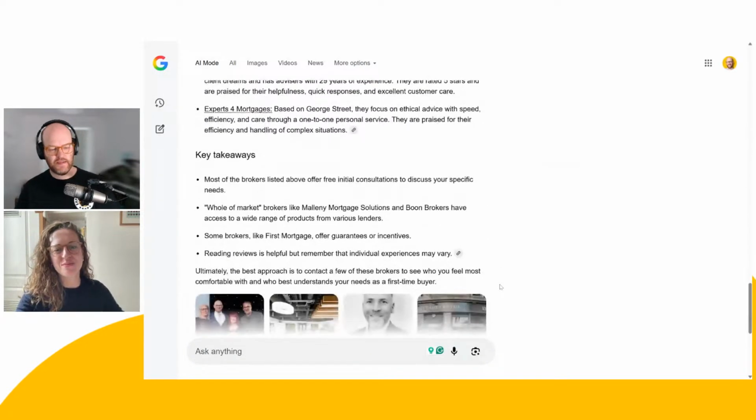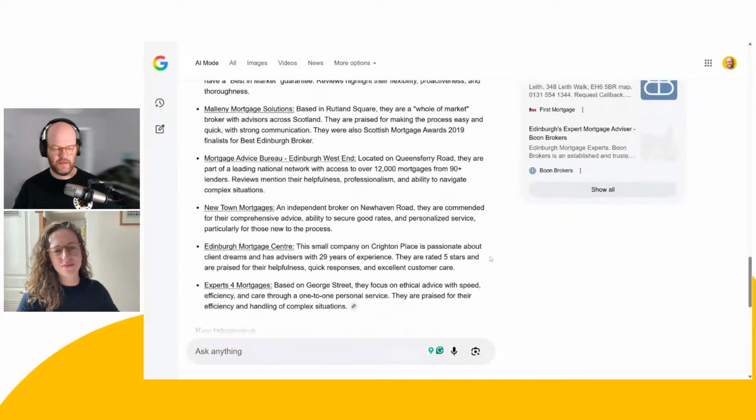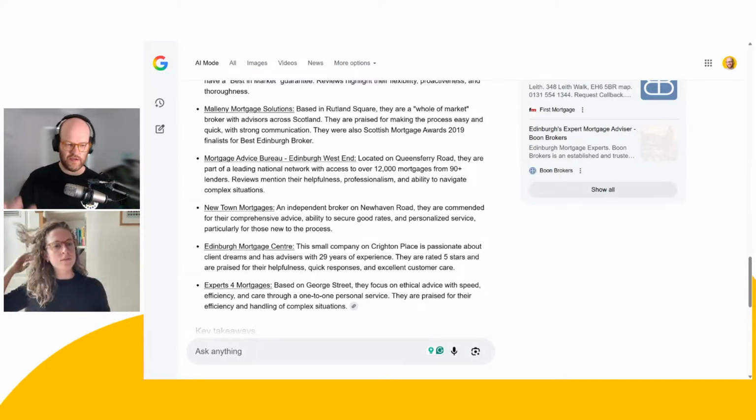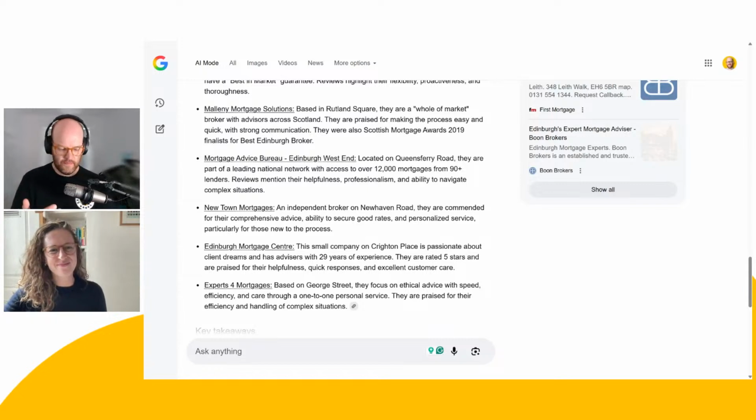But a key feature in here is, okay, a summary about each of these different businesses, something about them. So this particular one is praised for making the process easy and quick with strong communication. So it's pulling through all this information around the web, similar to when you search which is the best Android phone under £500. Somebody has gone ahead and done all the research and figured out, okay, this phone is good for this reason. The pros and the cons of this, it's available in these colors, and we've tested it. The durability isn't great. It scratches easily, but the camera is probably the best for this price range. It's done all of that research for me and just summarized it very quickly.